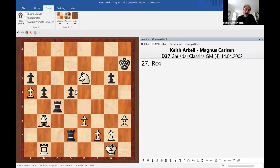So black tried a nice idea. If white would capture the exchange, the rook here, then black would have a slight chance with 2 connected passed pawns. But Keith went in for the safe way, went knight d4, and I think sooner or later the pawn on d5 will be captured. The king will go to the center. There is no entry point for the black rooks, and white will in the end win. So Magnus Carlsen resigned and Keith won against the later world champion.